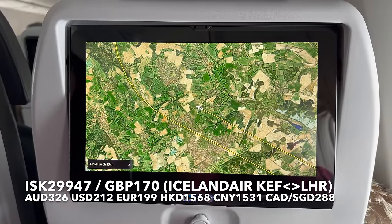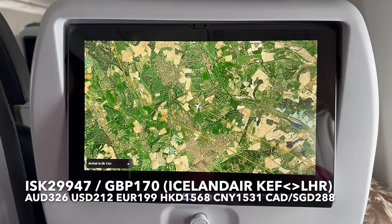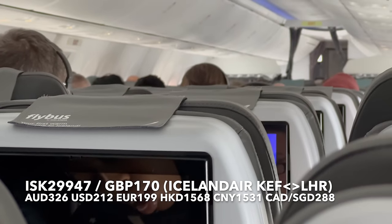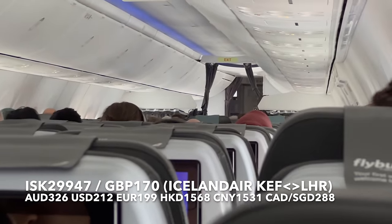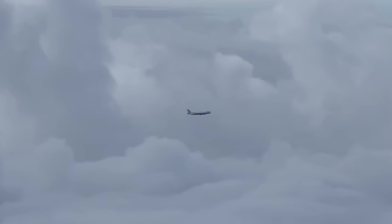Now for your info. The airfare between Keflavik and London Heathrow isn't too bad at the moment. Basic economy currently starts at £170. There are two daily flights operated by Icelandair to London Heathrow. One is operated by the MAX 8, another one is operated by the 767.